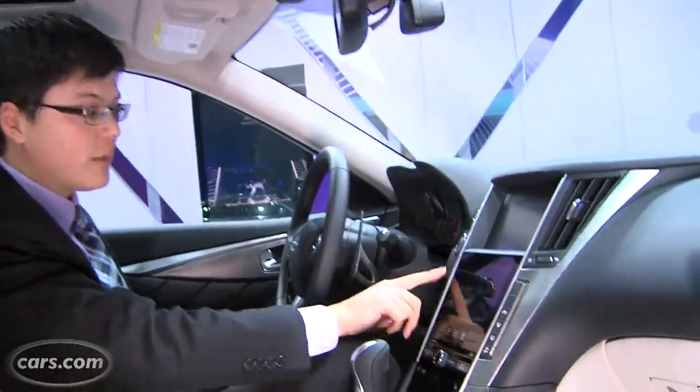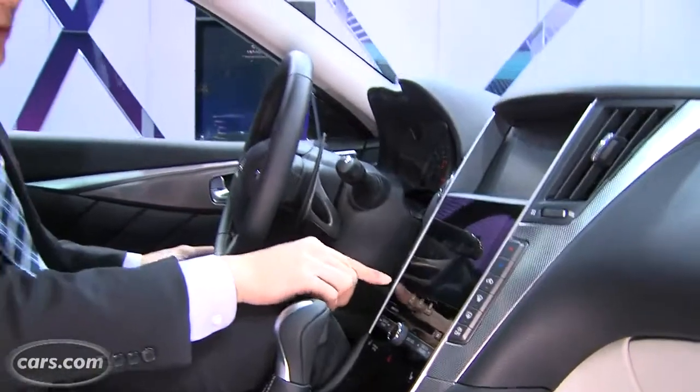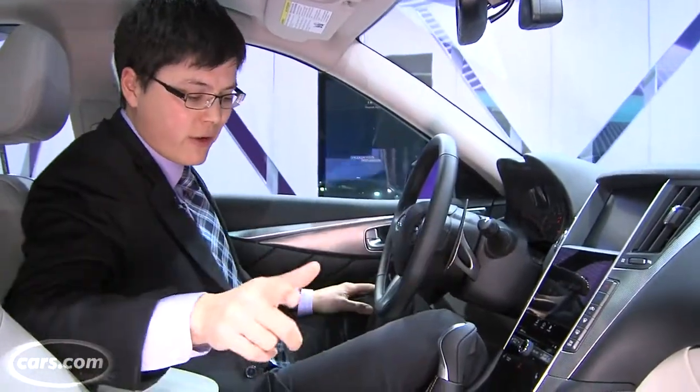Look here, there are real buttons next to them, which is really nice in an auto industry that is continually going now to capacitive buttons. You still get the real deal here. We like that from Infiniti. Overall, pretty handsome interior here.